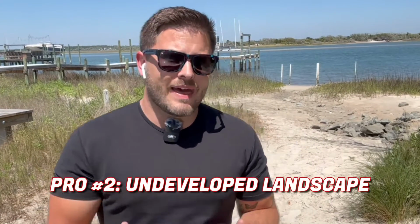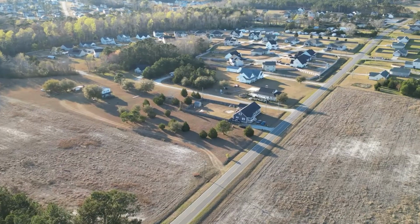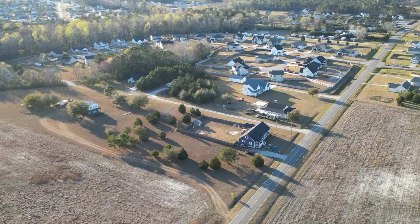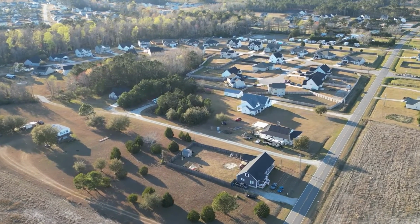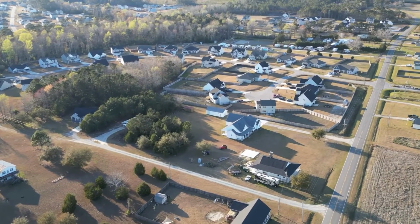All right, pro number 2 is the fact that most of Holly Ridge is undeveloped. What I mean by that is there's a lot of land still available, which yes, is eventually going to be sold off to developers. There are going to be homes built in the near future in some of these rural areas of Holly Ridge. But with that said, you are going to be able right now to get real estate a little bit cheaper than some of the surrounding areas.